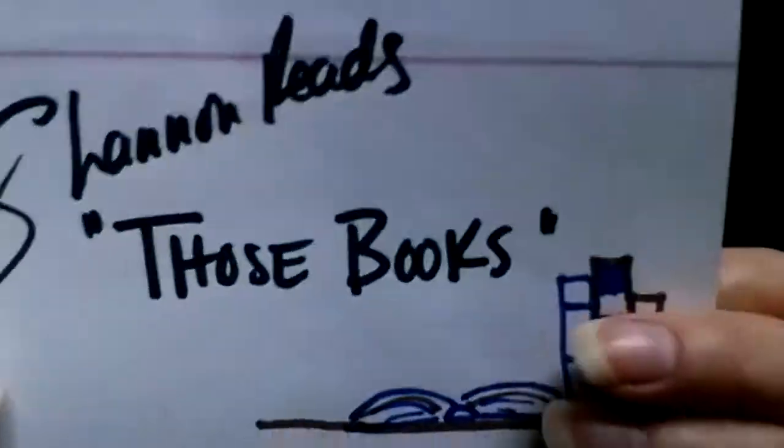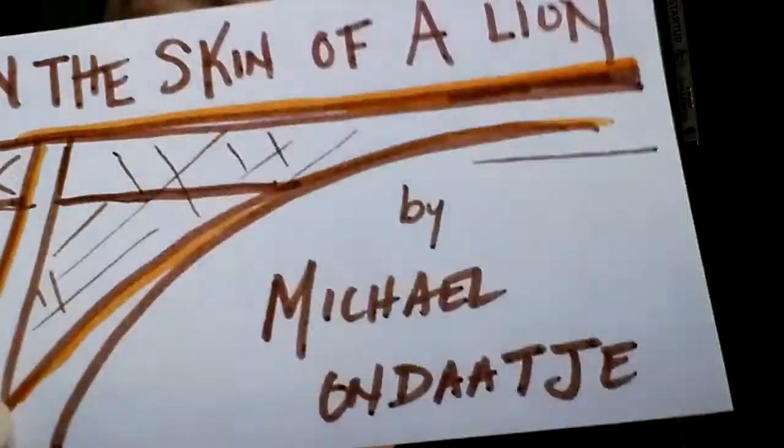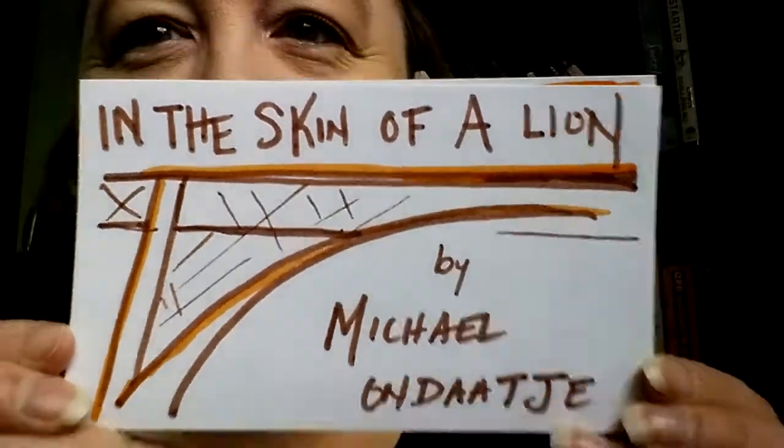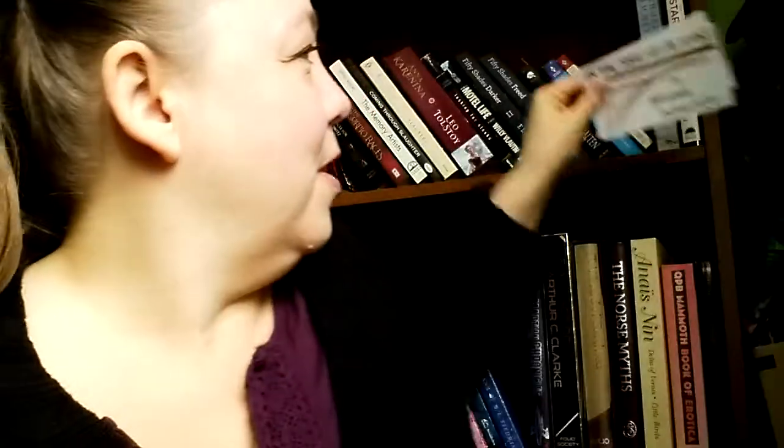All right, it is time for a Shannon Reads Those Books book review: Within the Skin of a Lion by Michael Ondaatje. Woohoo! Oh my goodness gracious. It has been a long time since I've done a review for Those Books, but In the Skin of a Lion, it is time.